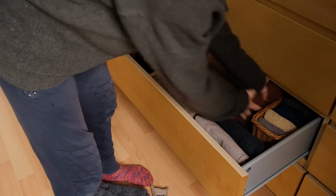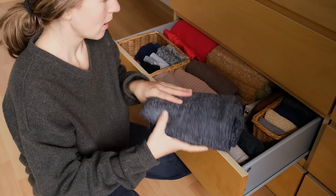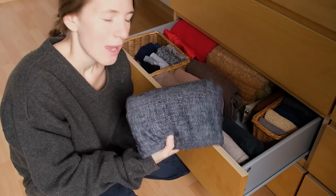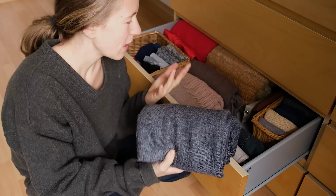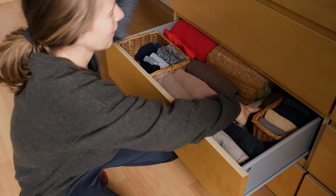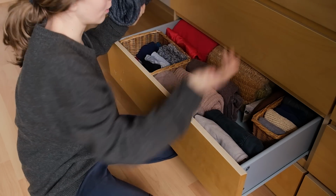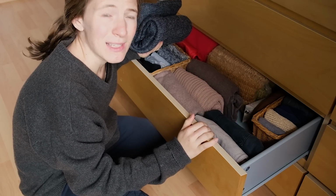So now the only thing I have here that doesn't fit is this one, and this is my scarf for winter. But since it's winter now, I want to put that to the front door where I get dressed. I guess it would fit in here, here maybe, or here maybe, or I would find some space if I need, and I will need that space in spring.